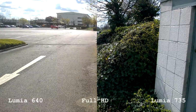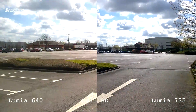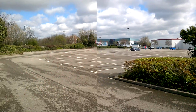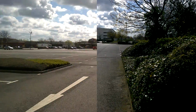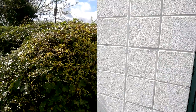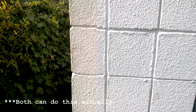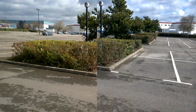Hey guys, so just doing a quick little video test here of the Lumia 640 versus the Lumia 735, both on full HD. You do get more options with the video recording on the 640. You can do different frame rates, whereas you can only do 30 frames per second on the 735.